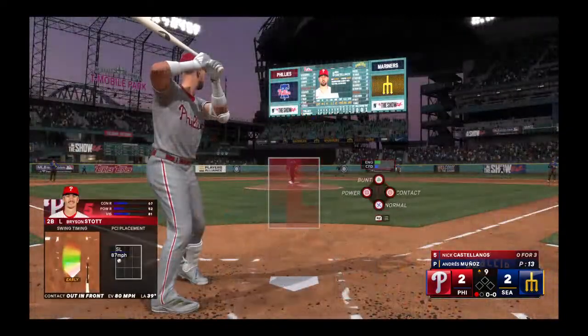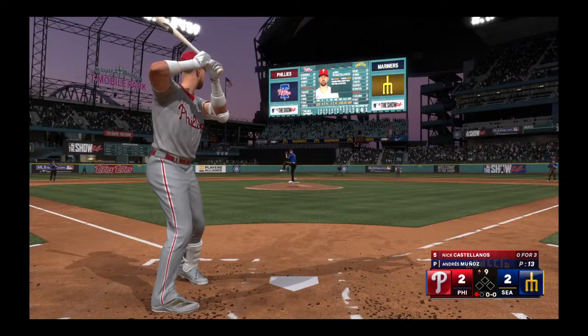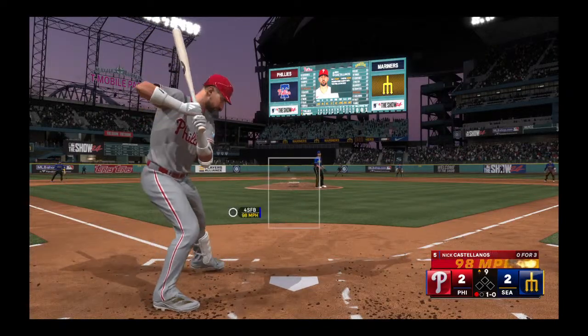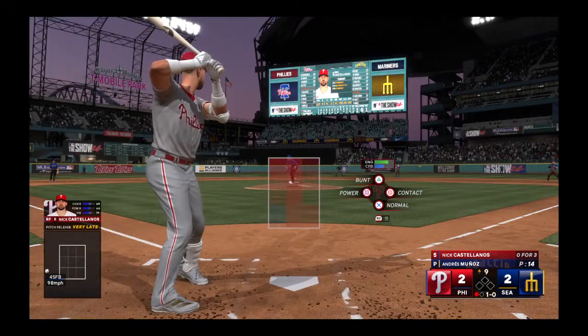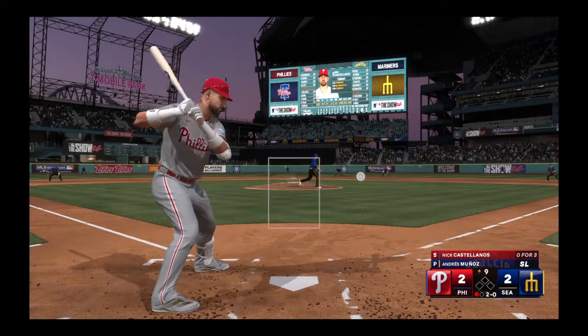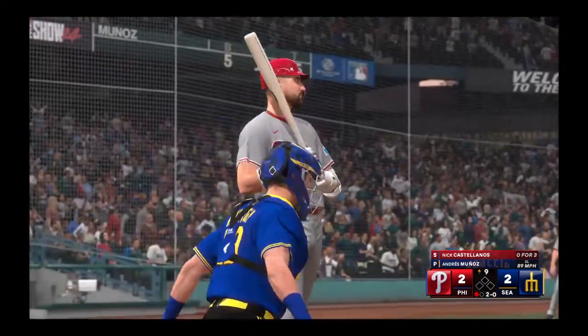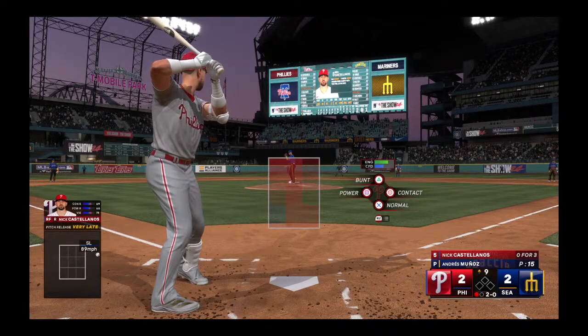Nick Castellanos stands in for the Phillies. 0 for 3 with 2 strikeouts and a ground out. And the first offering is not close. Wouldn't chase that time. No, that pitch not even close. A 2-0 count now. He can't be over aggressive. He's got to make sure that pitch is right on a tee for him.